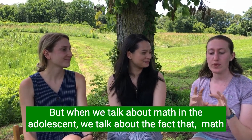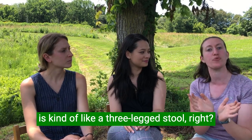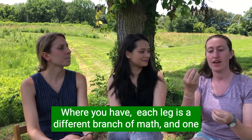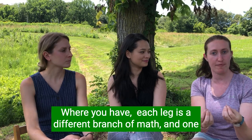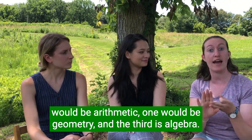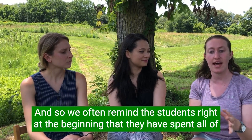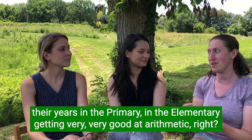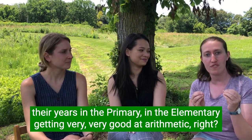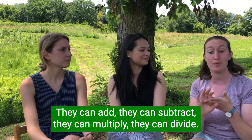But when we talk about math in the adolescent, we talk about the fact that math is kind of like a three-legged stool, right? Each leg is a different branch of math: one would be arithmetic, one would be geometry, and the third is algebra. And so we often remind the students right at the beginning that they have spent all of their years in the primary and the elementary getting very, very good at arithmetic, right? They can add, they can subtract, they can multiply, they can divide.